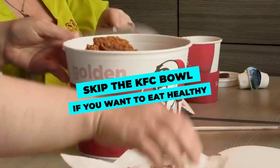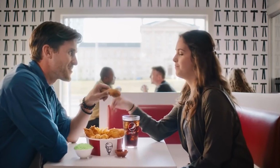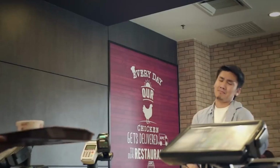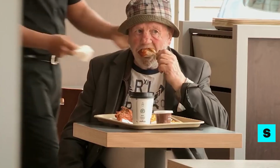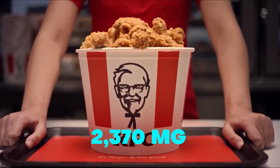Skip the KFC bowl if you want to eat healthy. Avoid this bowl of creamy mashed potatoes, popcorn, chicken bits, cheese, and massive amounts of gravy if you value your health. It has 720 calories, 34 grams of fat, and a staggering 2,370 milligrams of salt in every serving.